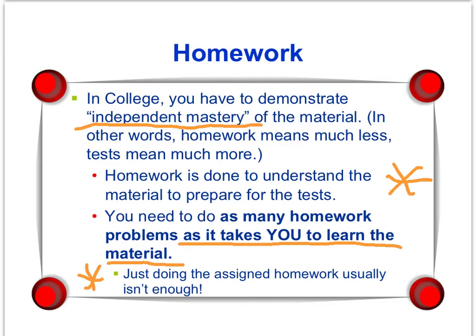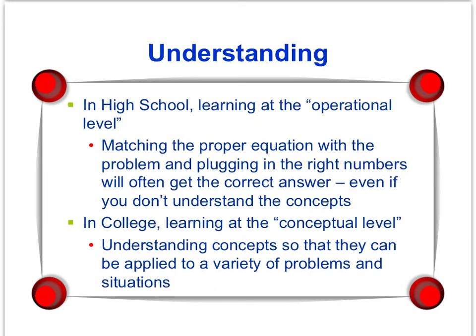That's what's important. Okay? Now, the level of understanding that we expect, right? In high school, learning is mostly at what I call the operational level. I teach chemistry, and so most of the time, if you can match the proper equation and plug in the right numbers, exactly like the teacher did it on the board, probably you can get an acceptable grade. You may not get an A, but they'll do enough of that you can pass, right?